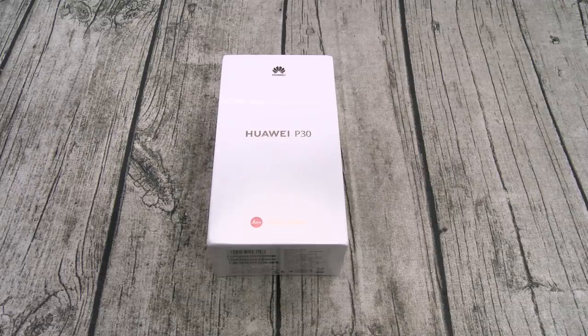Now this is a GSM only phone, so if you got AT&T or T-Mobile, you're good to go. If you got Sprint or Verizon, you're out of luck. Now the phone comes in 5 different colors. You got Aurora Blue, Amber Sunrise, Breathing Crystal, Pearl White, and Wesley Snipes Black.